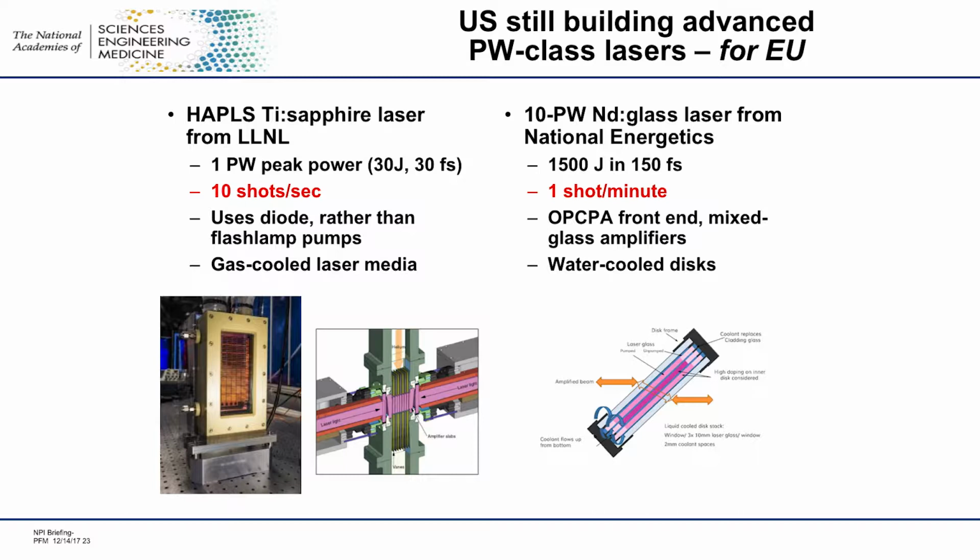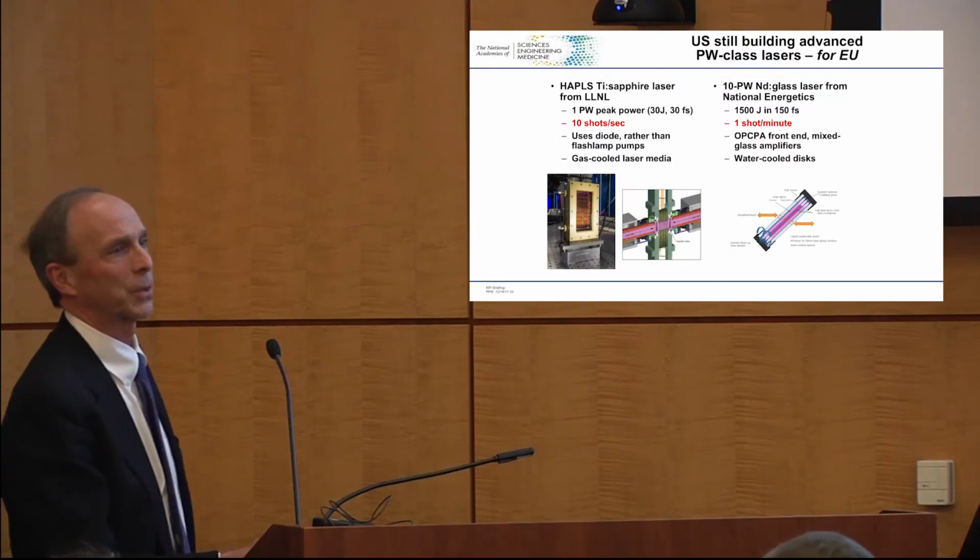Here's the interesting point, though. Even though the actual install base of petawatt class lasers has moved to Europe and Asia, as a country, we are still doing, I claim, the most advanced petawatt class systems. Konstantin Hefner here is from Livermore and was leading the group that made the so-called HAPLS Ti-Sapphire laser. What's interesting about it is that instead of flash lamps, it has an enormous array of semiconductor lasers. I think this is the largest array of semiconductor lasers made.